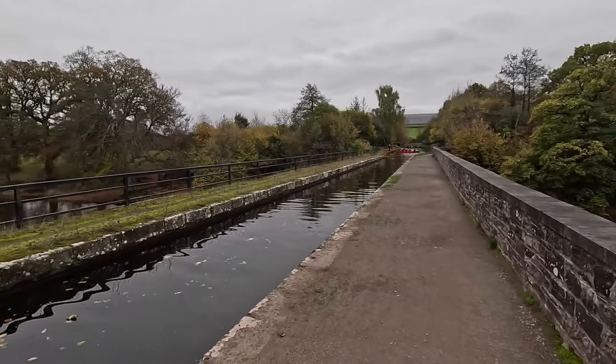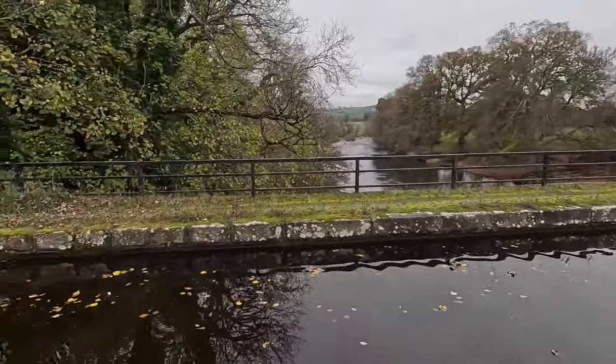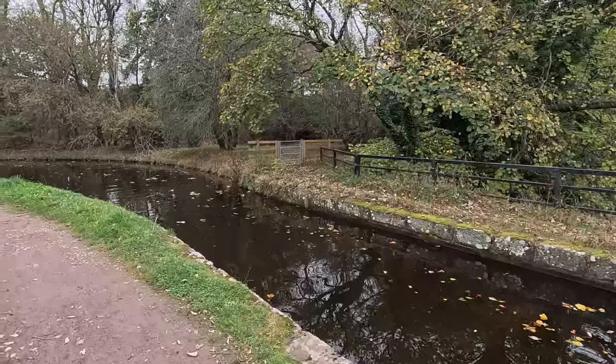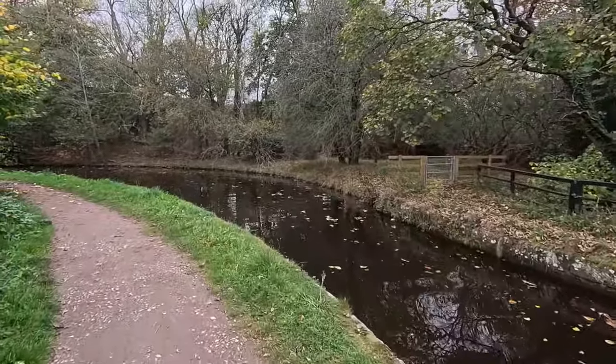So leaving Brynich aqueduct, heading back towards the lock, and then making my way back to Brecon. This is quite a sharp bend, this.